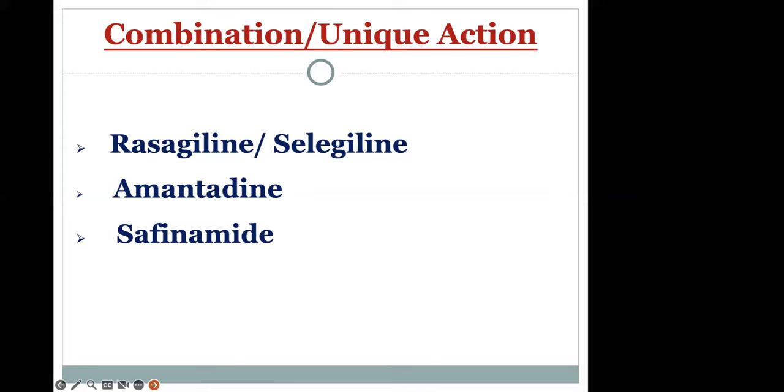So safinamide is, again, I had mentioned that earlier, one of the most recently approved MAO-B inhibitors. It's a reversible inhibitor, and it also has anti-glutaminergic properties. So it has a more robust action in terms of perhaps improving the neural cell environment in the brains of Parkinson's patients. So that's why I mentioned it again here, and that it prolongs the action of dopamine in the brain and can also have an antioxidative effect.